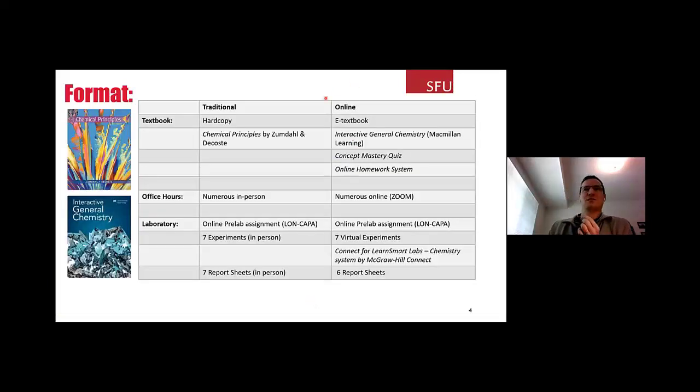A couple other things changed. Again, we went from a hard copy textbook to the ebook, and with the ebook, that's where we got the online quizzes and the online homework assignments, which were talked about just a couple of minutes ago. And of course, we had office hours in person versus online.